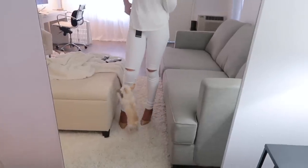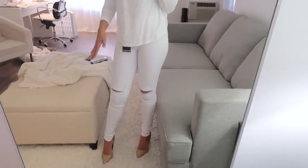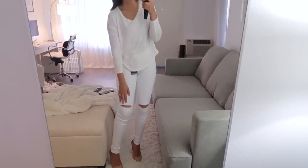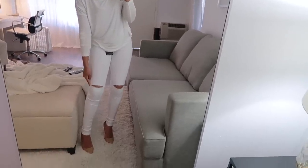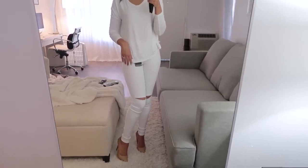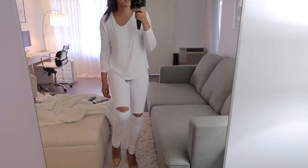Okay, I'm hitting you guys with an all white outfit. These are so comfortable on. I don't know, I was not expecting them to be this comfortable. I can't wait to wash these though, because the distress right here isn't as distressed as I would want it to be. It looks like they just cut it and then that's how they do it. So I'm gonna wash them and hopefully they get a lot more frayed at the knees, but I love the placement. It's not right in the middle of the knee, but when I sit, it'll be kind of there.